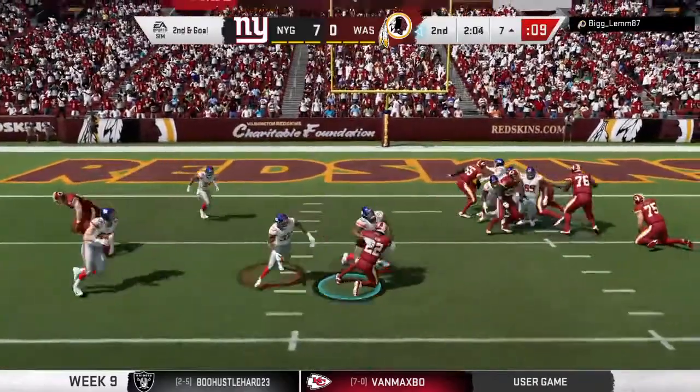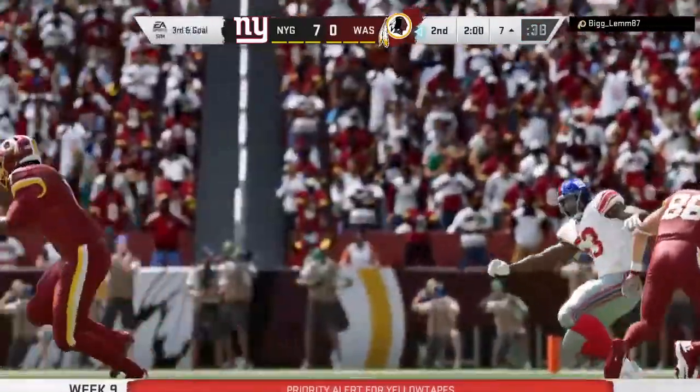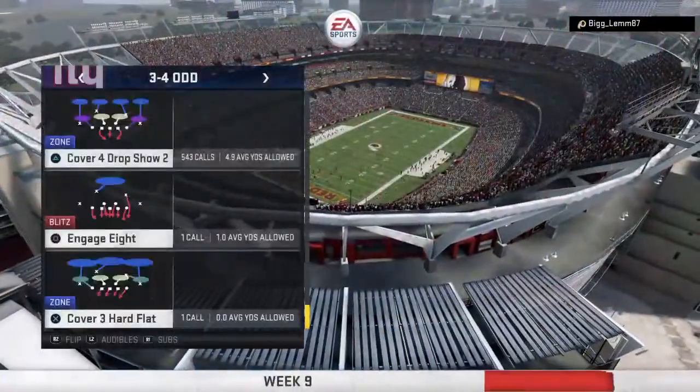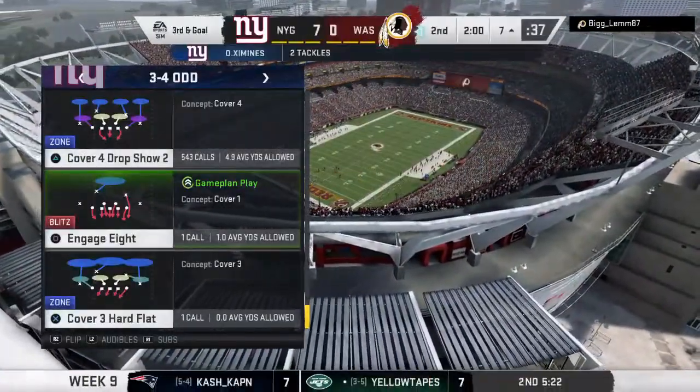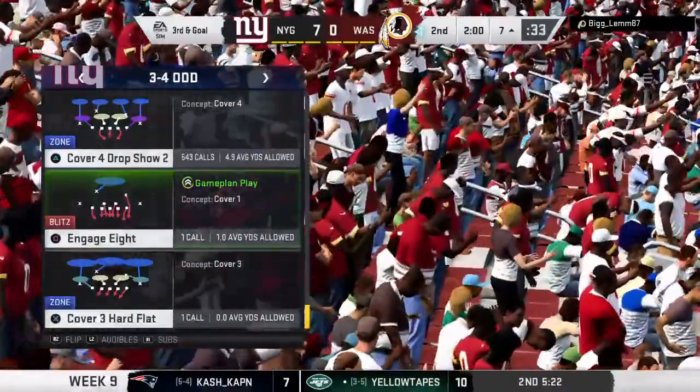Another try for Mixon. And he is met quickly in the backfield. Down he goes, folded like a lawn chair. It'll be a loss of 1, and that'll make it 3rd and goal. 2 minutes on the clock, 2nd quarter, 7-0 ball game.